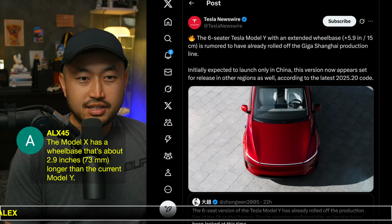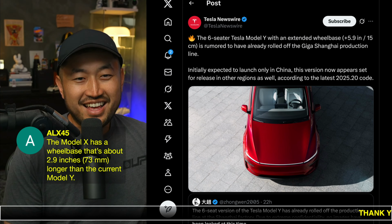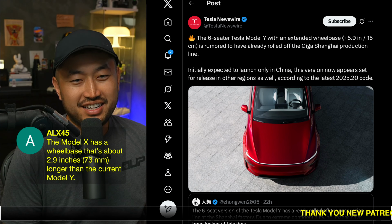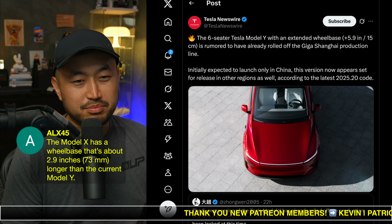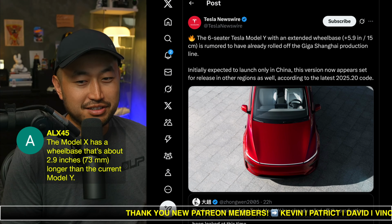I think, is that just an earthquake? That was weird. The Model X has a wheelbase that is 2.9 inches longer than the current Model Y. Okay, nice. So it's still going to be a bigger vehicle, but every inch is going to count there.